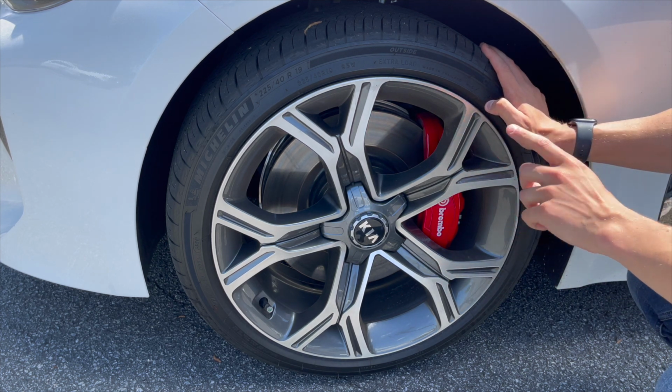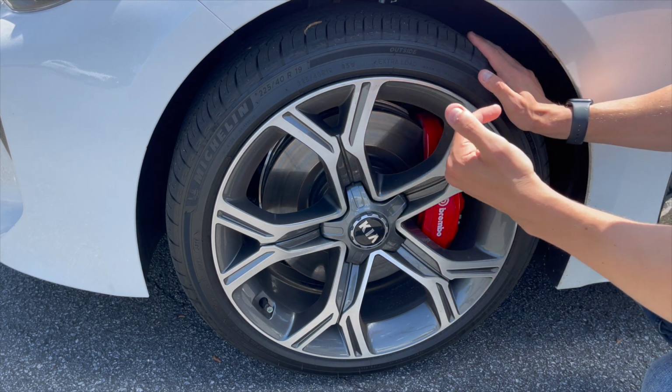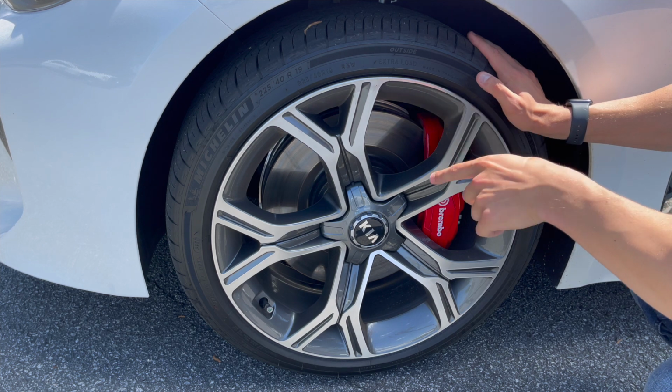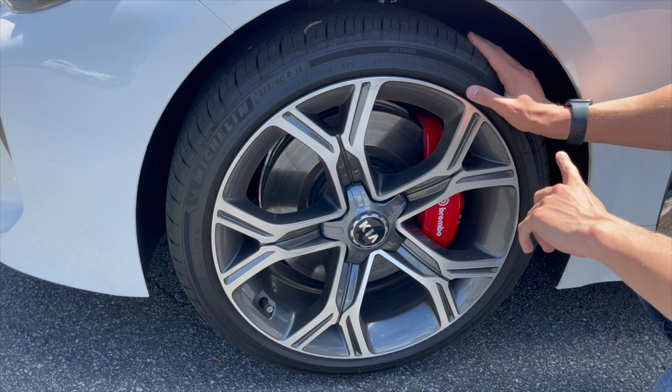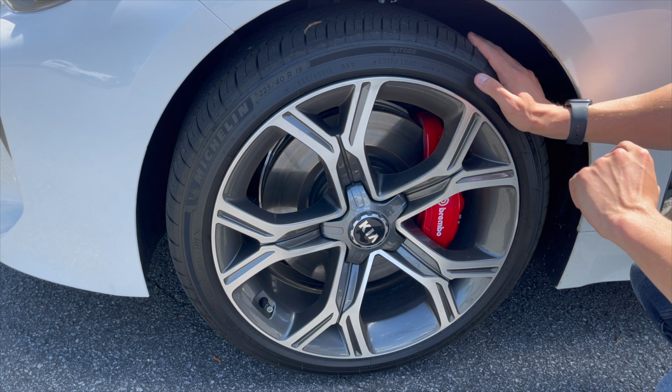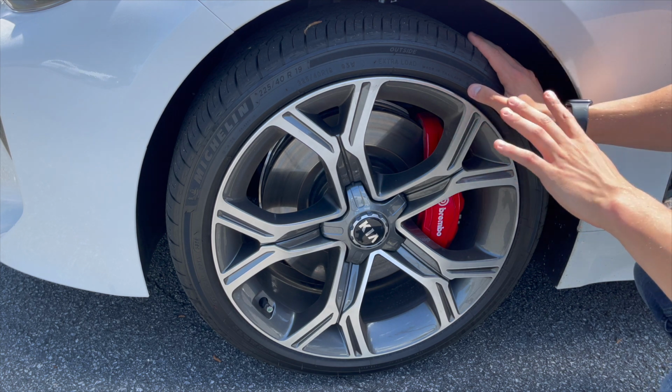However, it is a staggered setup. So the front wheel is a 225 with tire. The rears are going to be a 255. But interestingly enough, it's a 40 series sidewall on the front, but a 35 series sidewall on the rear. It's a really, really interesting dynamic they have going for this car, even though it is all-wheel drive.